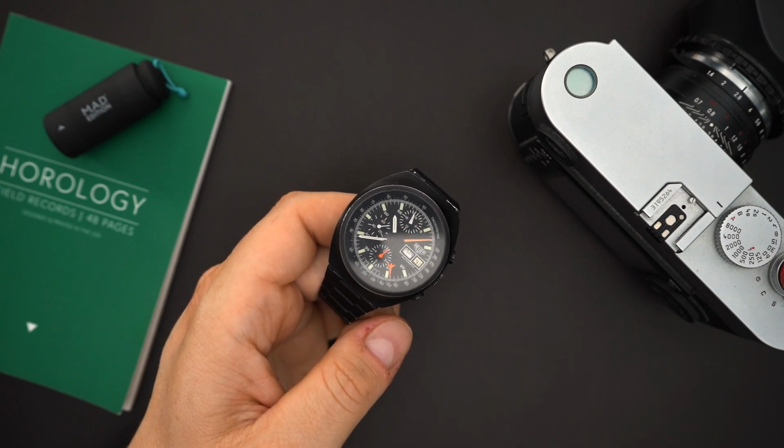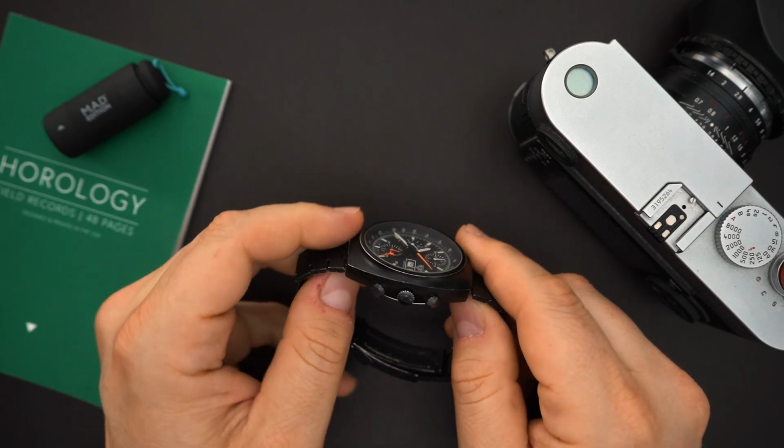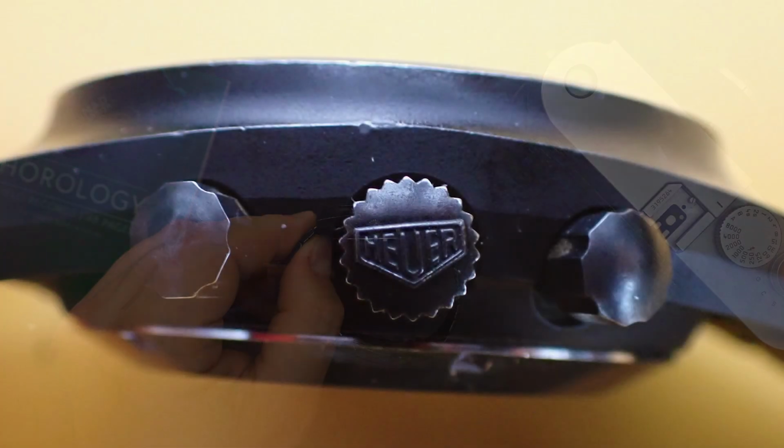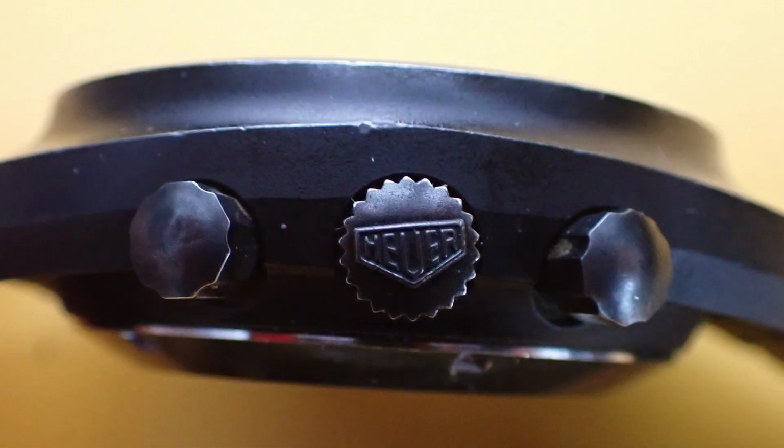PVD coated case. So this is an original PVD coated case. A lot of watches back then had a full PVD coating. I think they made this in a few different coatings as well. A pewter coating. You can get it in stainless steel. I think they made it in a green coating as well, which is pretty awesome. I really love that watch.